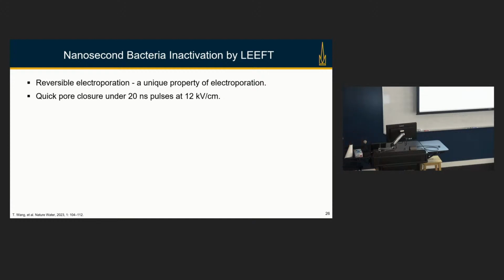Okay, so one unique property of electroporation is that with a minor change in condition, either a shorter treatment time or a smaller voltage, you will be able to realize reversible electroporation. This is really a very unique property. Compared to chemical treatment or thermal treatment, you won't be able to stop the treatment in the middle. Basically the cells will either not die or die, right?